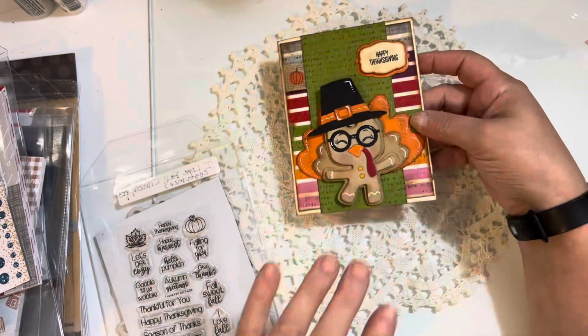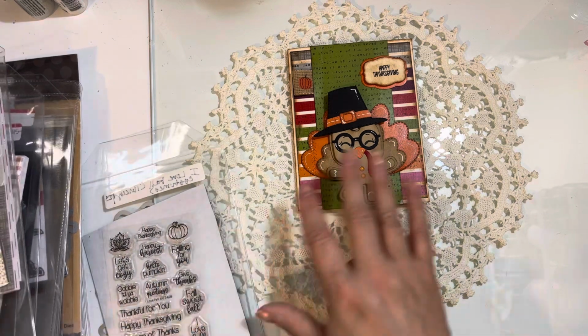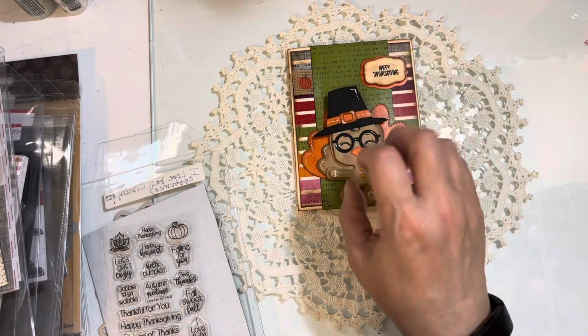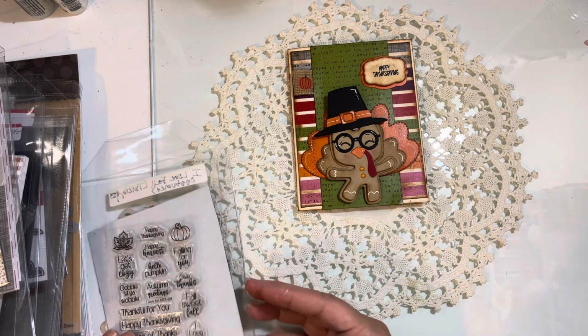And then these particular papers, because I was looking for some oranges and greens and something to kind of make the turkey pop. And I wanted green specifically.